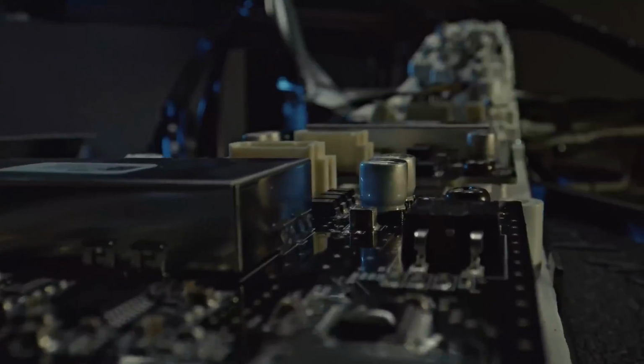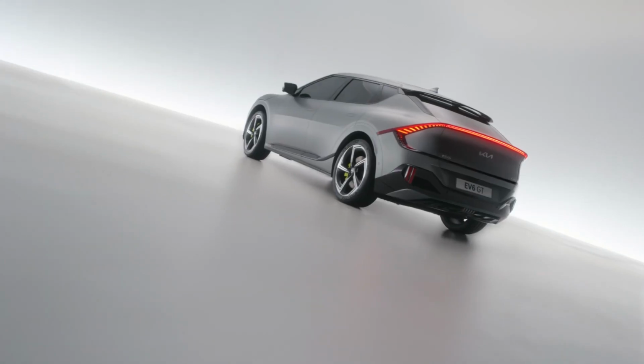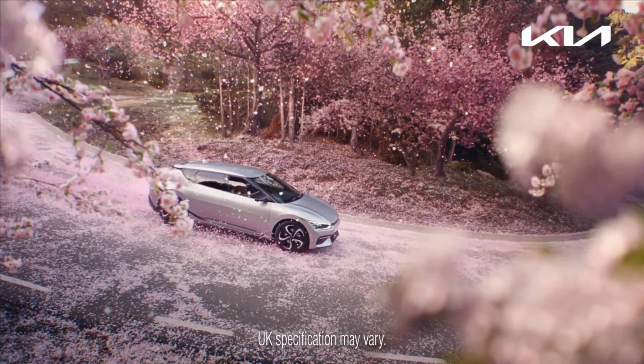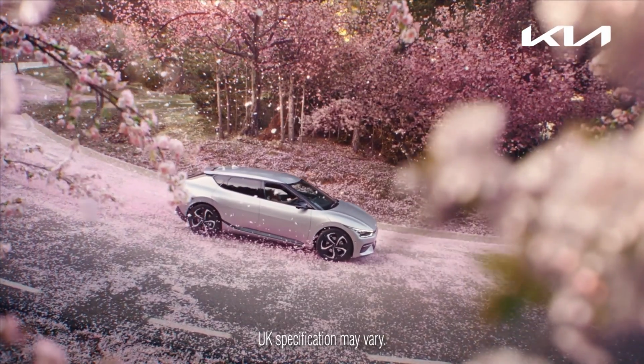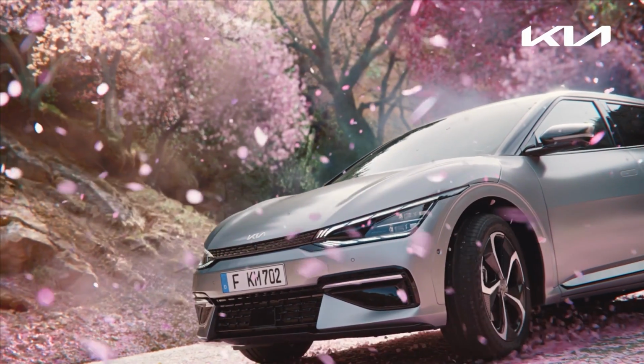This led to a lot of speculation that the Hyundai Ioniq 5N could sport two electric motors generating a total power of 430 kilowatts or 576 horsepower, and a total torque of 740 Nm. This is similar to the Kia EV6 GT, which can accelerate from 0 to 60 miles per hour in 3.4 seconds and hit a top speed of 161 miles per hour.